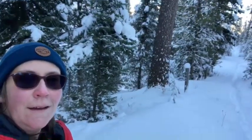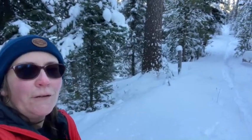All right, so most of the wolf lichen I found on my ski is at the base of the big, beautiful Doug firs that grow here. Whoa!